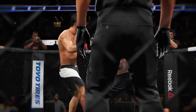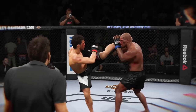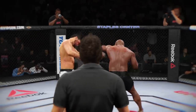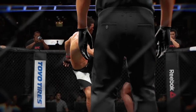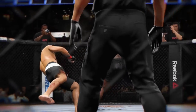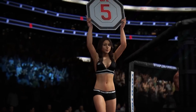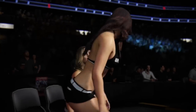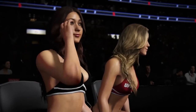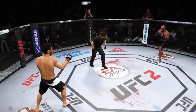Big power on this punch and results in a knockdown. Let's see that from another angle. And here it is from another angle. Getting set for the fifth and final round. Here we go, last round. Are you ready?